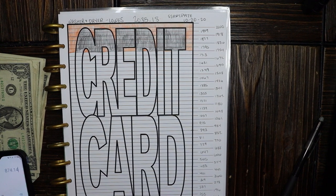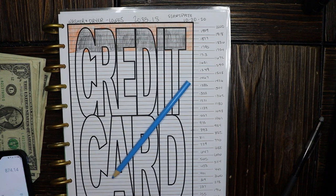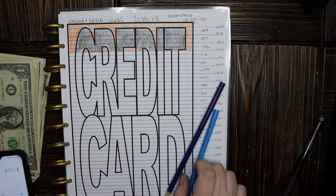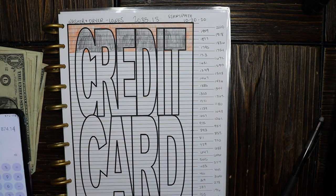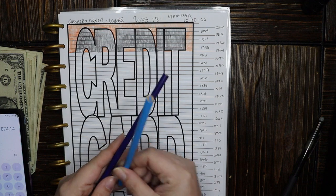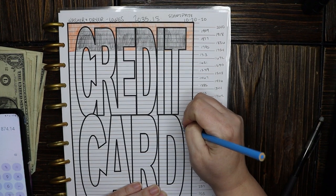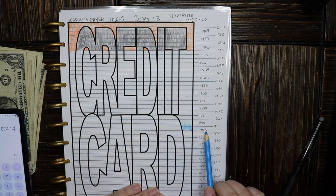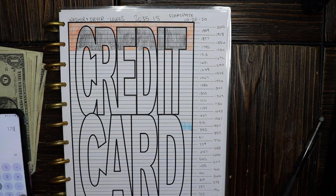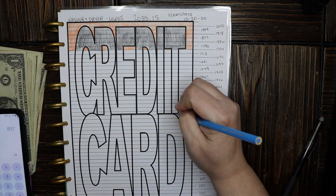I'm going to pull in my colored pencils, and I think for October I'm going to use a combination of this light blue color and this violet color. So I chose orange and black to represent October. I felt like that was fitting, and for November we'll do this combination of colors. So I made huge progress in the month of November. We went from $1,750 all the way down to $893. So that's what, like $850 plus that I was able to pay off in November.